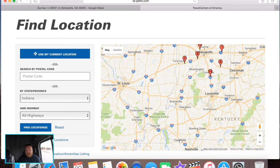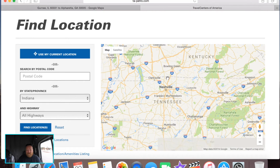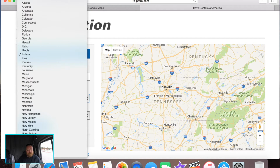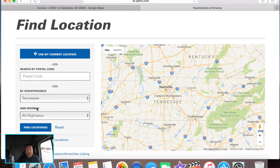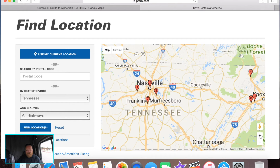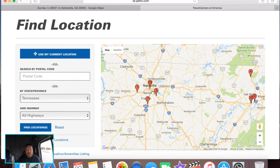Down here in Kentucky, it's going to take me all the way down to this 24, and the next TA to find, I would look in Tennessee. So if you go over here and look by state, select Tennessee, find locations. Then that's going to give me all the TAs in Tennessee. So I know I'll be passing through Nashville. Let's zoom in here real quick. Okay, so I have two options I could fill up in Nashville. One is going to be in downtown Nashville, and then the other one is just south of Nashville on this 24. So I have those two options, but I'm full of fuel right now, so I can make it past that.